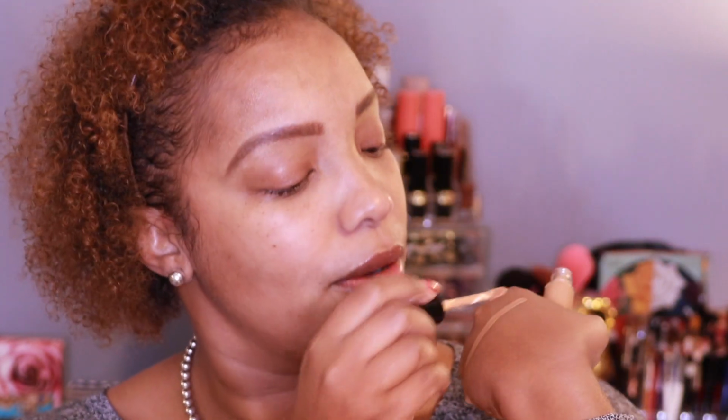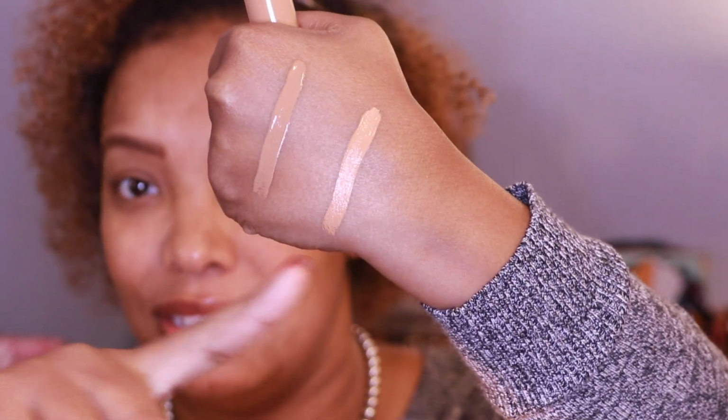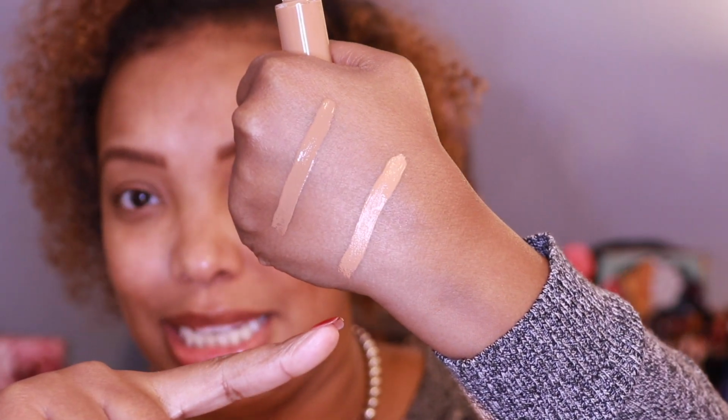And then this is Medium Deep 20, which is a little bit brighter. And I'm going to leave a little space so I can put a little bit of the foundation in between so you can see the difference. And this is the shade 20, Medium Deep 20.